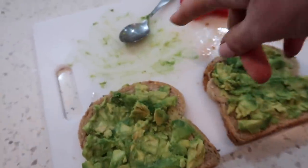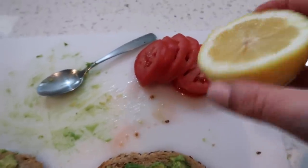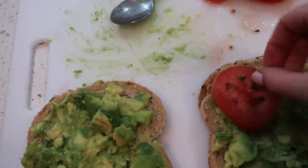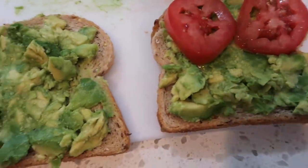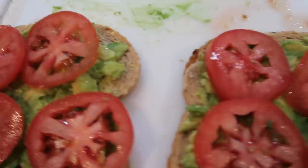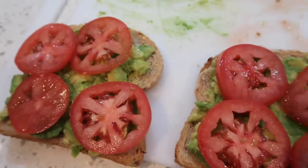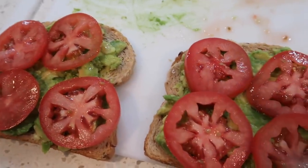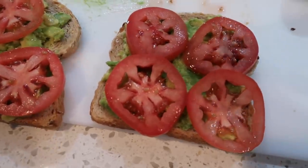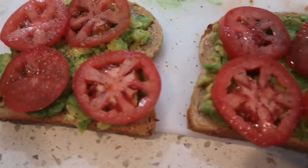So I just smash up my avocado that you guys saw. I cut up a tomato, and then I have my other half of my lemon from this morning, so I'm gonna use this as well. And then basically I just put the tomato here. Put that on there like that. And Jared and I love tomatoes with avocado. If you don't love this, you can totally just keep it plain. Use whatever you like. Sometimes I'll put like cilantro on here or cheese, but today I'm just doing the tomato and avocado. And then I just put some pepper and salt on here.